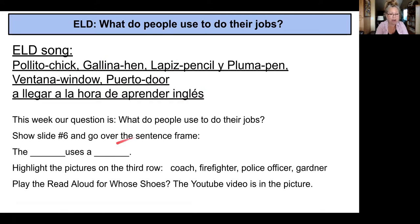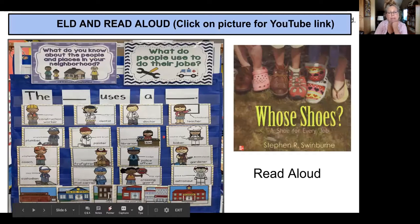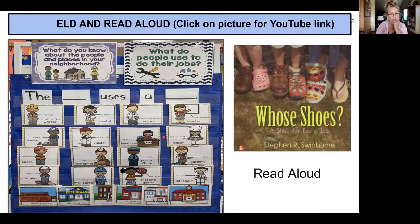And today our question was, what do people use in their jobs? Okay, and so what we're going to do is go to this slide. Now, what do people use in their jobs? A construction worker uses a hammer, a dentist uses a toothbrush, a doctor uses a stethoscope. The teacher, like me, uses a computer or a whiteboard. Okay. The plumber uses a wrench.